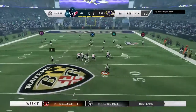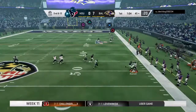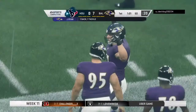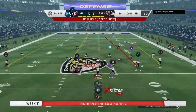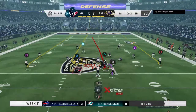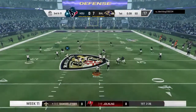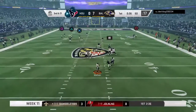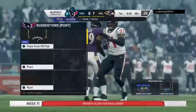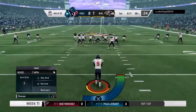Off of play action, it's Watson. Under pressure now, Watson, and down he goes. Give the sack there to Jake Ryan. Following the sack, it's now 3rd and long for Watson and the Texans. From the 50, it's Watson. And the pressure gets to him again. Matt Judon able to record his 5th sack of the season.